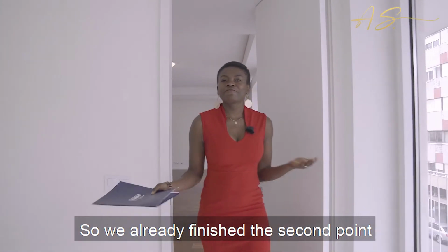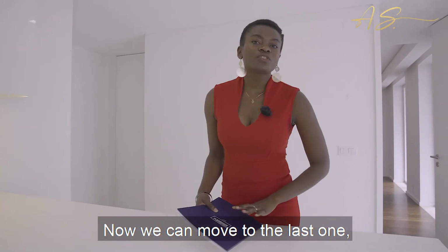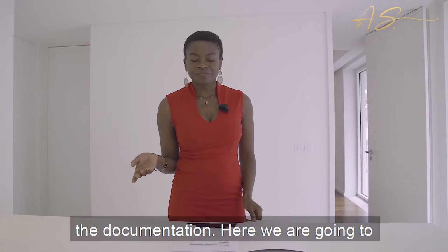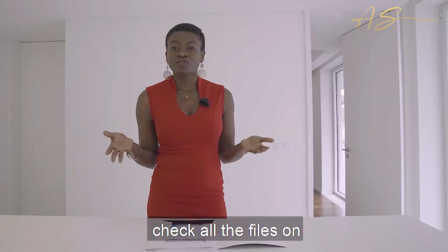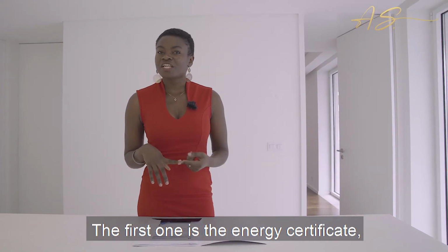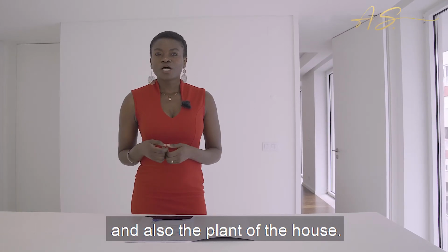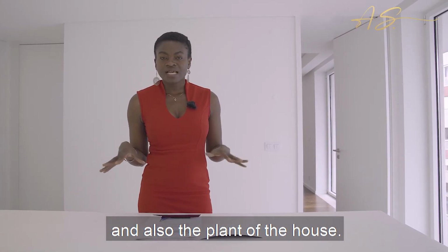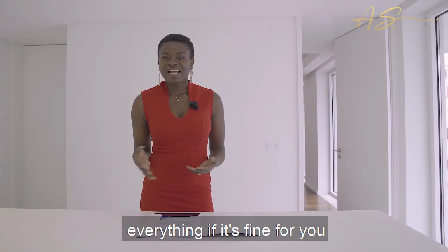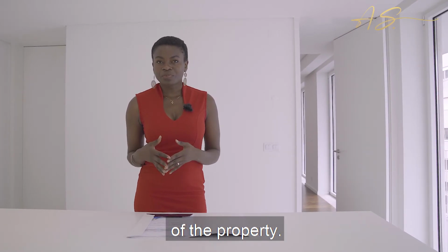So we already finished the second point, which was the condition of the property. Now we can move to the last one, which is the most important, the documentation. Here we are going to check all the files and certificates of the property. The first one is the energy certificate. The second one is the land file and also the plans of the house. It's important to check the dimensions and everything, if it's fine for you. And also to check the maintenance fee of the property.